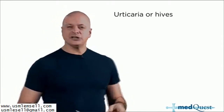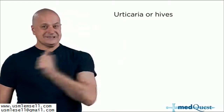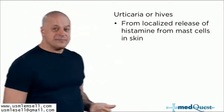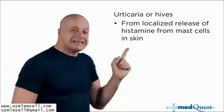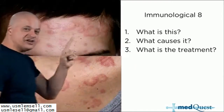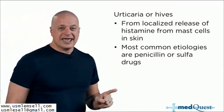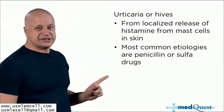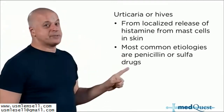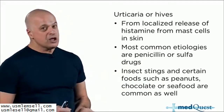Now, does urticaria count as anaphylaxis? Yes, it does, because it's an immediate hypersensitivity. It's from histamine released by mast cells. That is why you get this red stuff raised in your skin. Now, the histamine released from those mast cells happens with medications: penicillin, sulfa drugs, allopurinol.